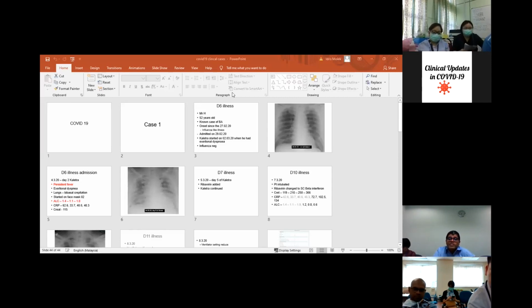Question: when we round, should we change gowns between each patient? Very difficult question. I am proposing that you can wear a plastic apron, the white apron which has sleeves, and change that between patients. You have to change the gloves, just glove and plastic apron, between your pneumonia and SARI patients. The other gown you can keep. This is what we do for our PUIs. When we see our PUIs, they're all in one place, and we just change the plastic apron and gloves.